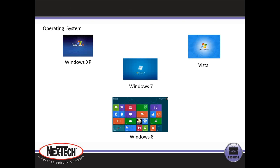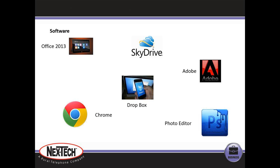And so kind of what we're seeing from that approach is, if you're running Windows 7, it's not necessarily a necessity to buy Windows 8 and upgrade it. What we recommend is when you get to the point where you need a new computer, then that's the time to make that change. I would agree with that for sure.